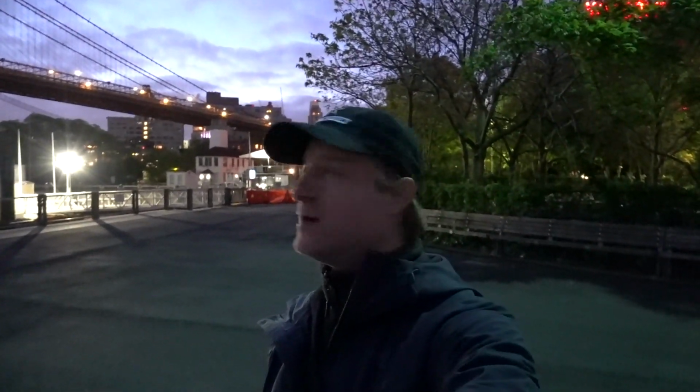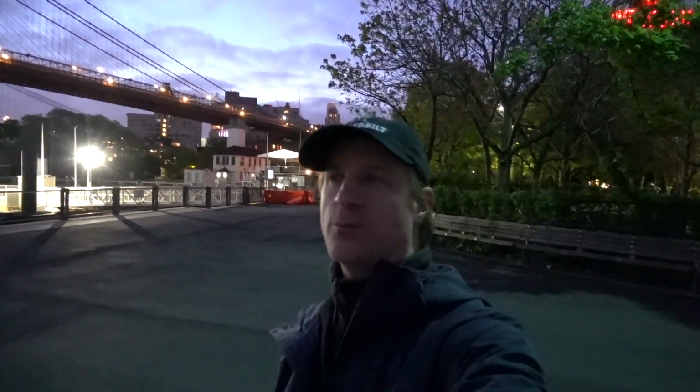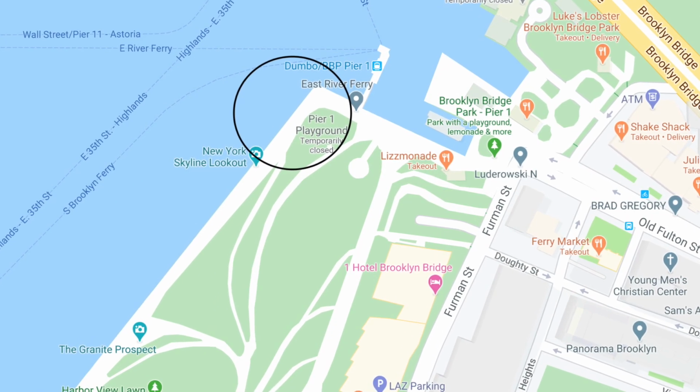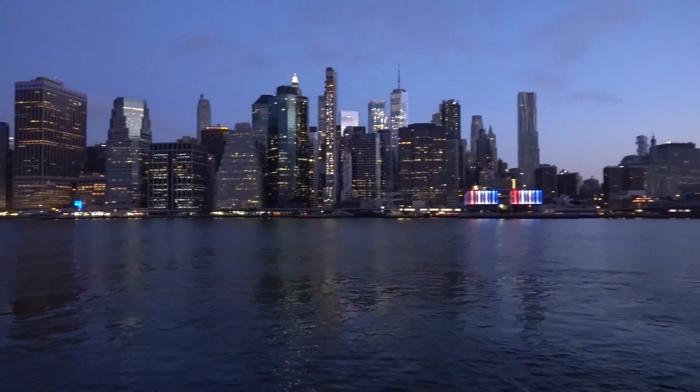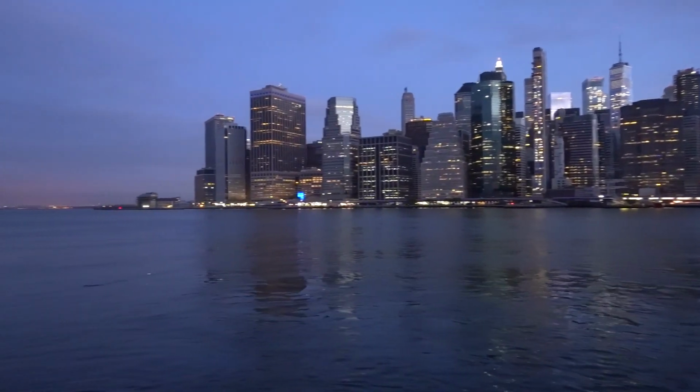Well, I walked under the Brooklyn Bridge, and I'm now in Brooklyn Bridge Park, and there is an amazing view of downtown Manhattan. You should bring a wide-angle lens if you come here, because you want to get Manhattan and the Brooklyn Bridge. I'm using my 16 to 35 millimeter lens, and I'm getting some really good shots.